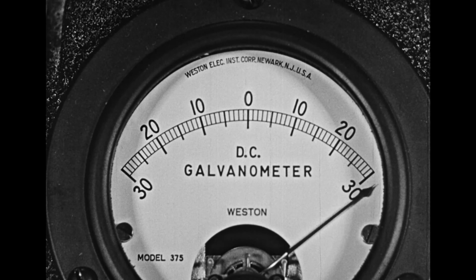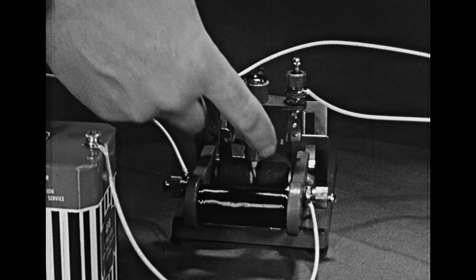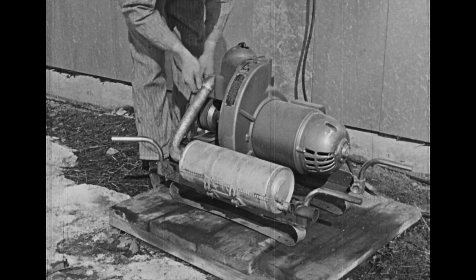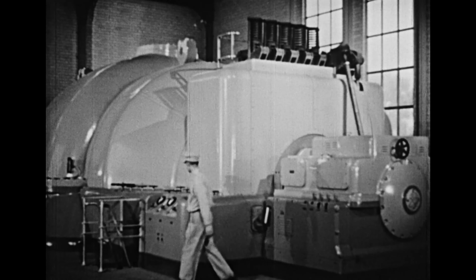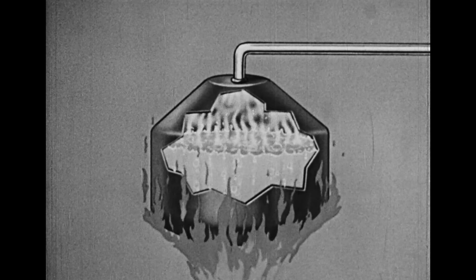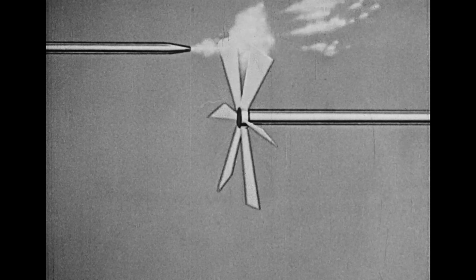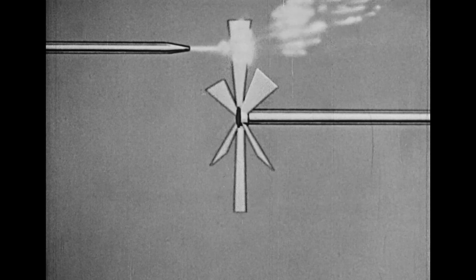Whether we are generating AC or DC, we have to rotate the armature of the model generator by hand or mechanically. A gasoline engine supplies the mechanical power to turn the armature of this generator. Often the armatures of large generators are rotated by the energy of flowing water. This simple diagram shows how water is heated, producing steam. The steam turns the fan or rotor of a steam turbine. This in turn rotates the armature of a generator, producing electricity.